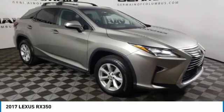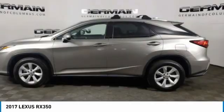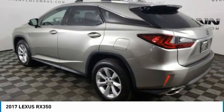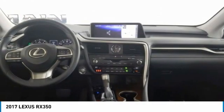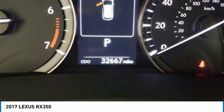Great choice today with the 2017 RX350. The RX350 offers a driver-inspired design and intuitive technology that puts you in total control of your interior. Paired with a spacious cargo area and a powerful V6 engine, the RX350 continues to offer the best combination of powerful performance and interior luxury in its class.